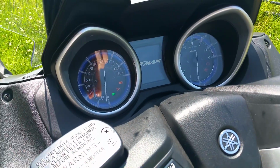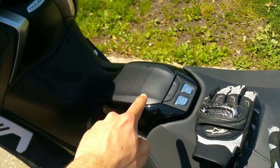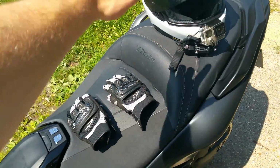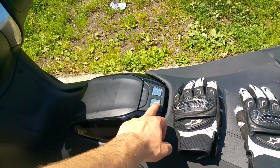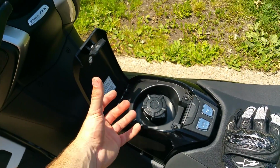the dash all lights up. And from there, we've got two buttons down here. We've got a seat button, which will allow this seat to expand up and accommodate two half-face helmets. Awesome for shopping. We've also got a little fuel cap here, which has a 15-litre fuel tank, which we can fill up from there.